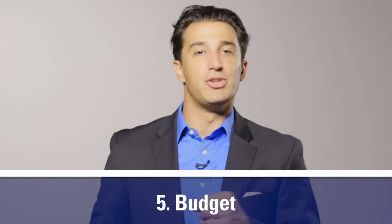Number 5, budget. Get money on the table before showing your solution. Salespeople are always reticent to talk about money with prospects. And most of us have been taught this since childhood, that it's rude to talk about money. But in sales, if we don't talk about money before presenting our solution, we're doing one of 2 things. We're either ruining the sale by blowing the prospect out of the water with a price that they can't afford, or we're going to leave significant money on the table by giving a price that's a lot less than what the prospect was actually willing to invest.